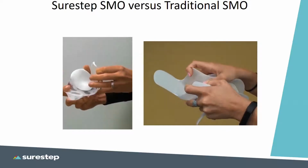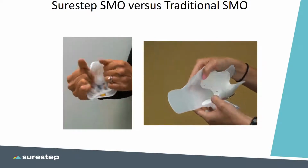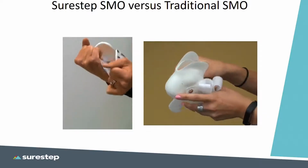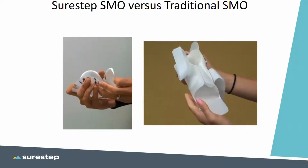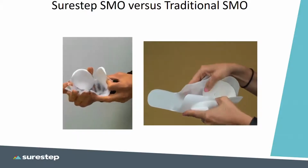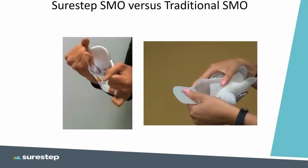Here on the left, we see the Surestep with its uncommonly flexible plastic in comparison to a more traditional SMO on the right. Notice that it's significantly more flexible, with a much shorter foot plate and a much more dynamic style and flexible polymer.